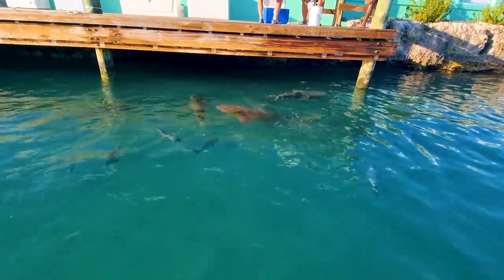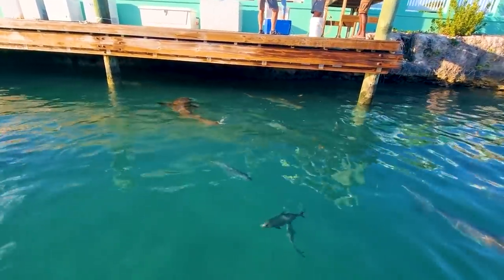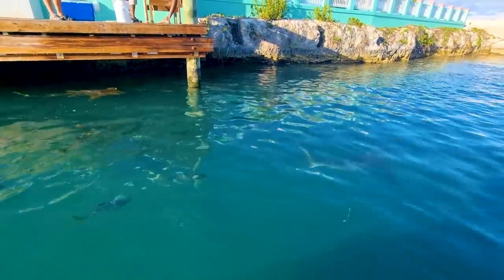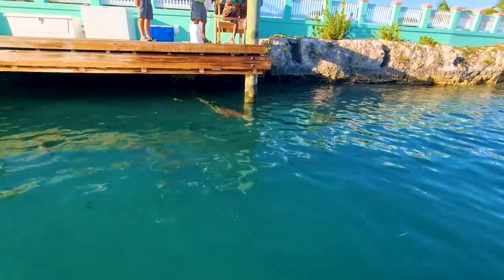The big fishing boats would come into the marinas and they would fillet or slaughter their fish and then chuck everything overboard, and then there's a huge congregation of different species of sharks and obviously other little fish that feed off it. That was quite an experience.